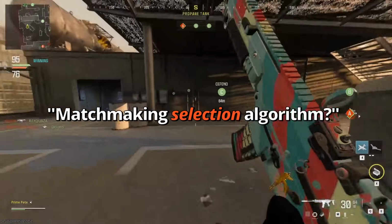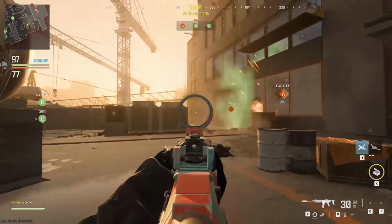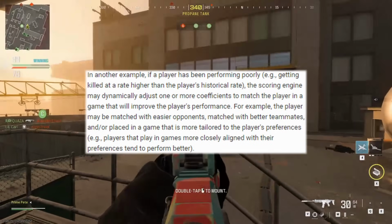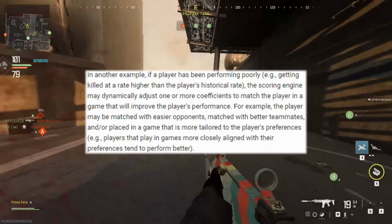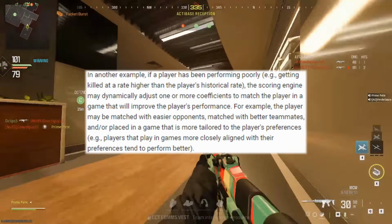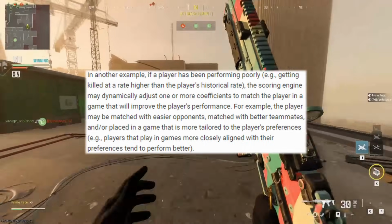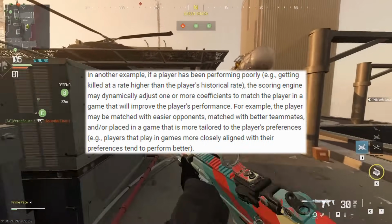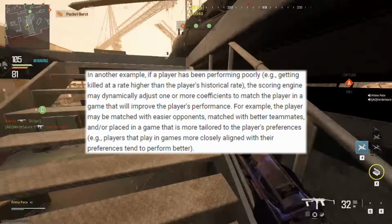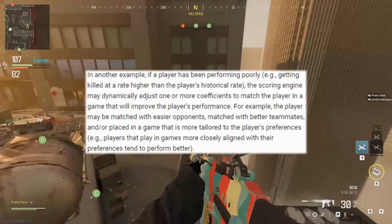Let's refer to the patent to perhaps see how these factors are used. And let me tell you, this excerpt right here says it all. If a player has been performing poorly, e.g. getting killed at a rate higher than the player's historical rate, the scoring engine may dynamically adjust one or more coefficients to match the player in a game that will improve the player's performance. For example, the player may be matched with easier opponents, matched with better teammates, and or placed in a game that is more tailored to the player's preferences. E.g. players that play in games more closely aligned with their preferences tend to perform better. That sounds like EOMM.